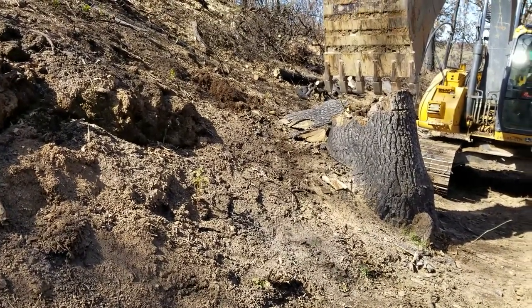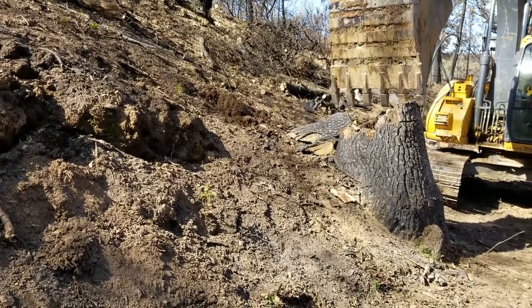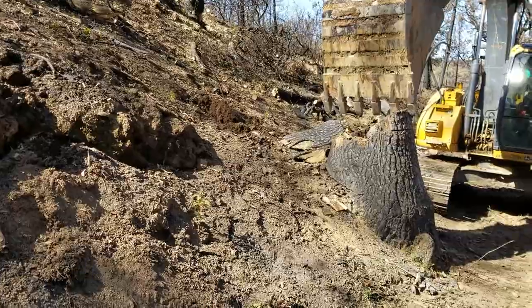This is only the beginning of the cleanup. Got a lot more to do. So wildfire is a heck of a thing, but I think it'll be okay. Anyway, we'll get to it.